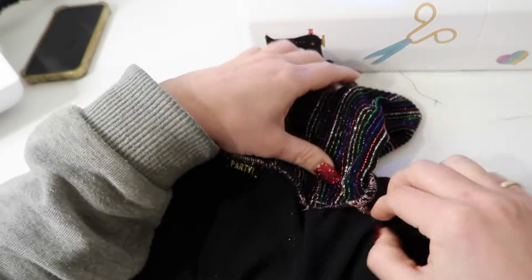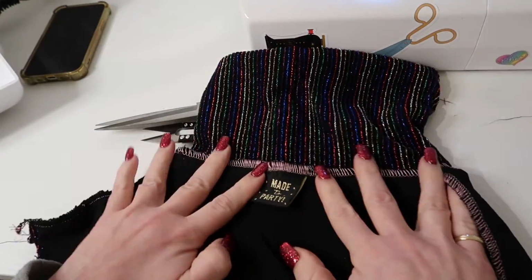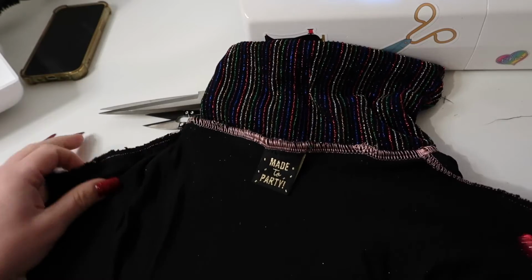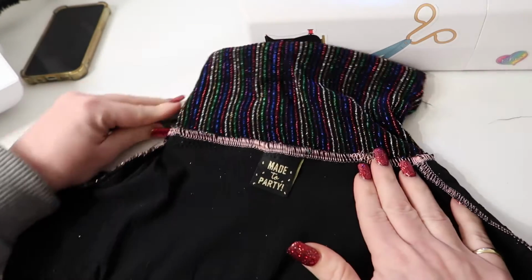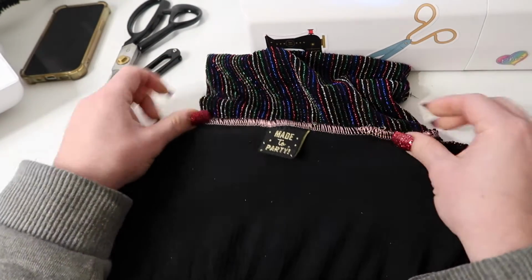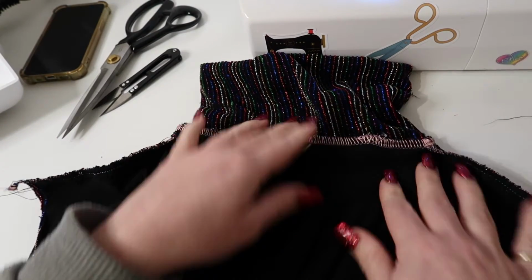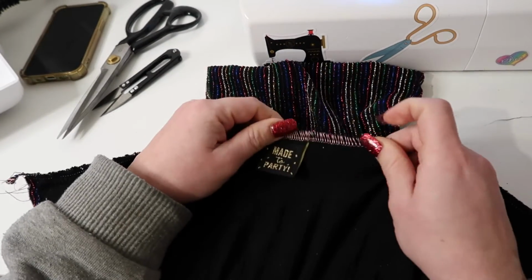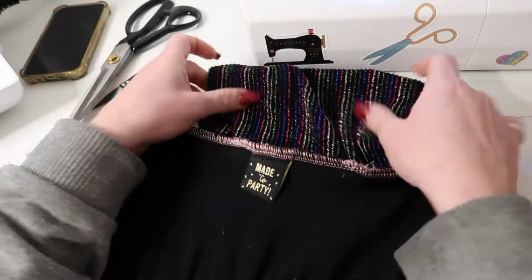I feel like it needs a really good press. This fabric does not take a press very well, but I'm going to try. And yeah, I'm just not really happy with my overlocking, but my overlock is really playing up at the moment. No matter how much I change the dials, I think I need to give it a good service and replace my needles as well, but I don't have any at the moment.